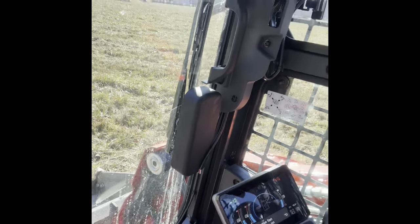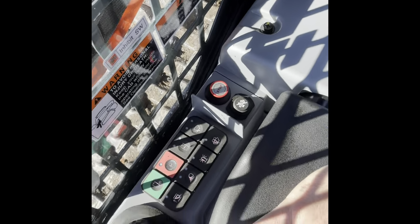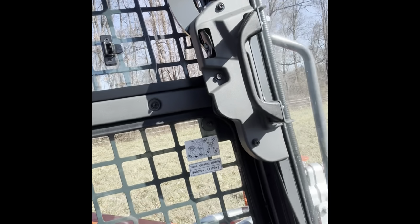Screen's pretty nice. I do kind of like all the tech in it. All the buttons you see here. Once you roll, turn the hydraulics on. Heat, everything's just pretty clean in here.